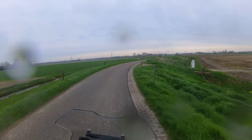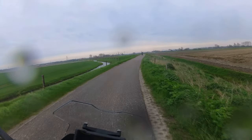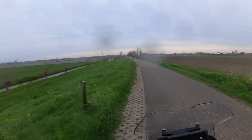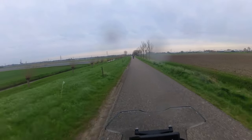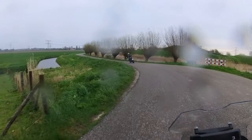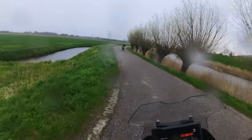To be able to shift up and down, I had to remove my foot almost completely off the peg and had to position myself on the bike in a way that wasn't that comfortable and, to be honest, also not that safe. So the KTM 1290 Super Duke did surprise me, but not in a good way, I guess.